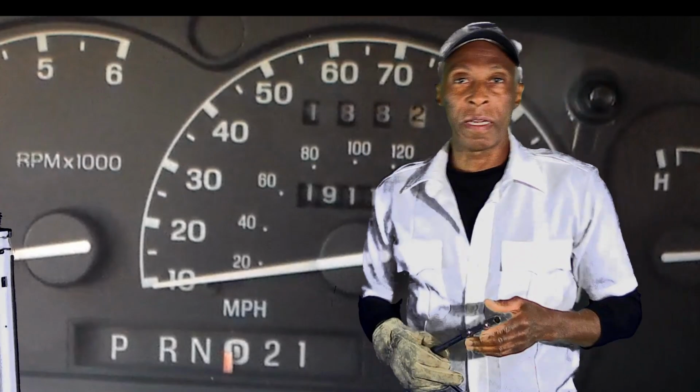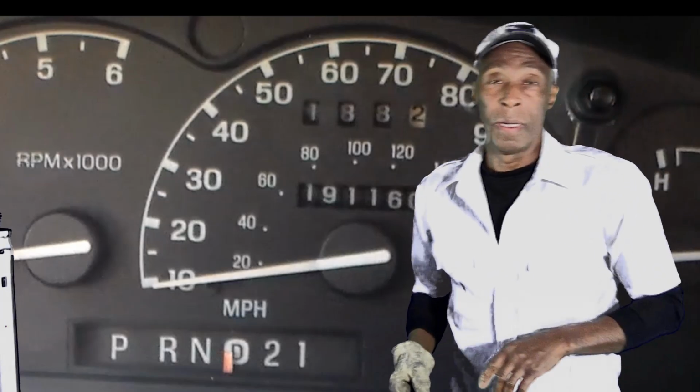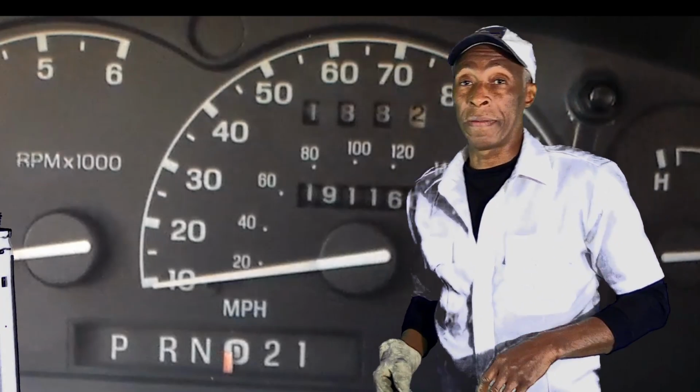So why do you need to do this? Well, if you have an older vehicle, and even if you get an inspection, what goes on inside of those pans is another story. Sometimes you get a reading on your instrument panel about low pressure, depending on your vehicle, from oil pressure, transmission pressure.